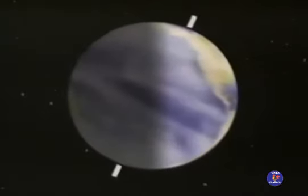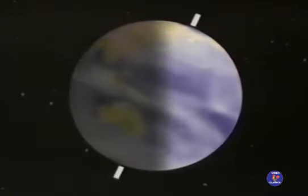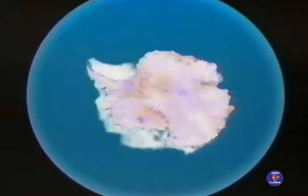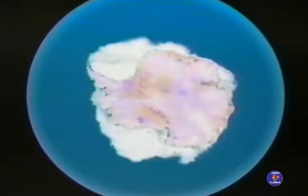Here, summertime in the northern hemisphere. Satellite pictures reveal the changing seasons in Europe. They document the spread of vegetation growth as the northern hemisphere tilts toward the sun, bringing spring and then summer. In Antarctica, we can see the seasonal ebb and flow of the ice cap.